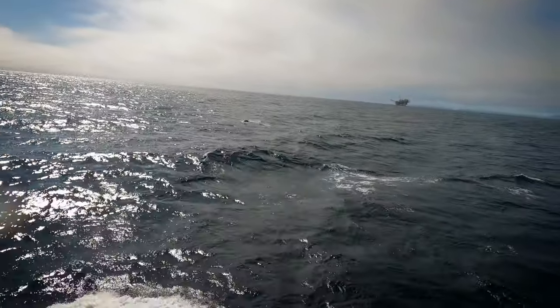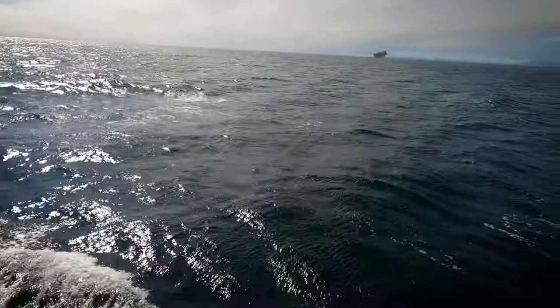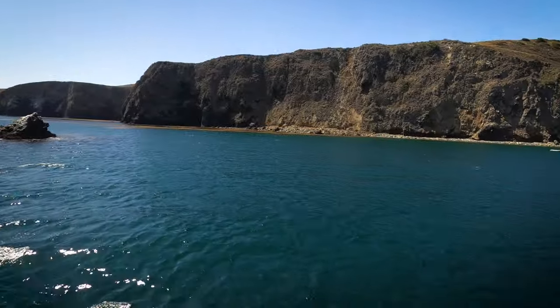Keep moving. But this is the common dolphin is the name of the species. They are called common dolphin because they're common to announcements for everybody. So please pay attention.